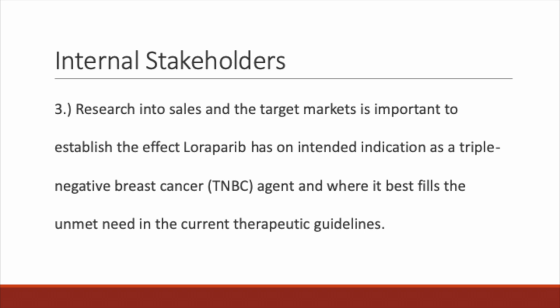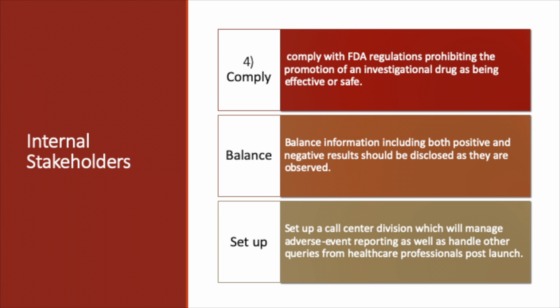Further research into the sales and target markets would be important to establish the effect of Basic-Hill and its intended indication as a triple-negative breast cancer agent, where it best fits an unmet need in the current therapeutic guidelines. It is also important to comply with the FDA regulations that prohibit the promotion of an investigational drug as being effective or safe, and balanced information, including both positive and negative results, should be disclosed as they are observed.